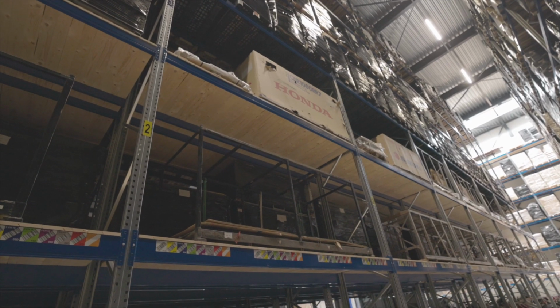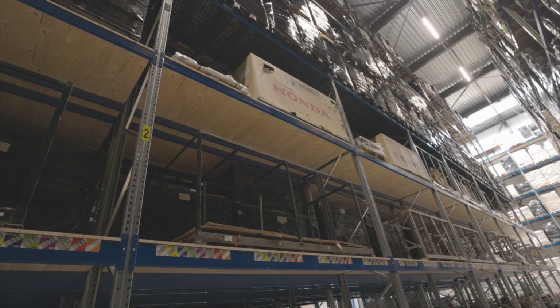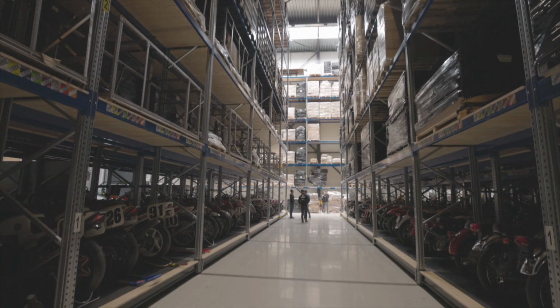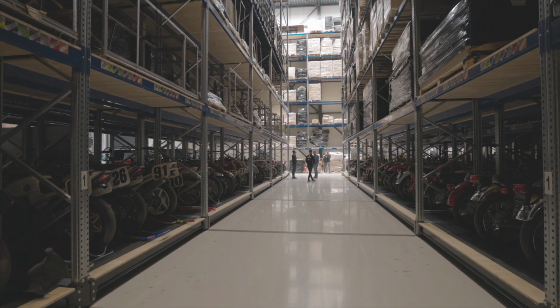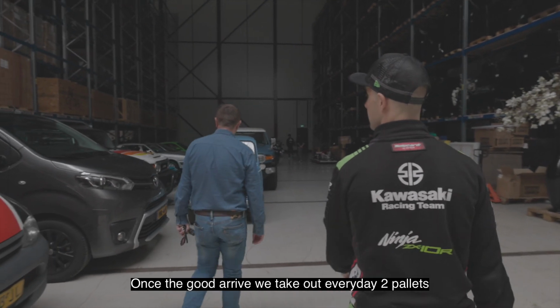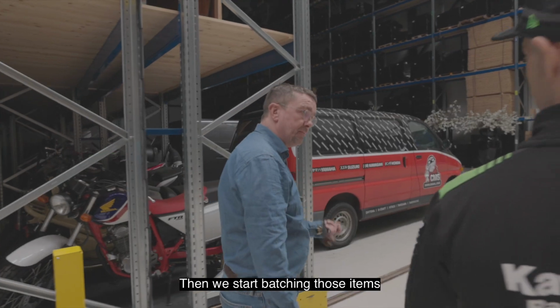CBR 1000 or R7. We still have a few pallets to go, so we probably have 50 or 60 years of stock. We don't throw it away, we just store it. Once the goods arrive, we take out a few pallets every day, bring them back to the warehouse, and then we start batching those items.